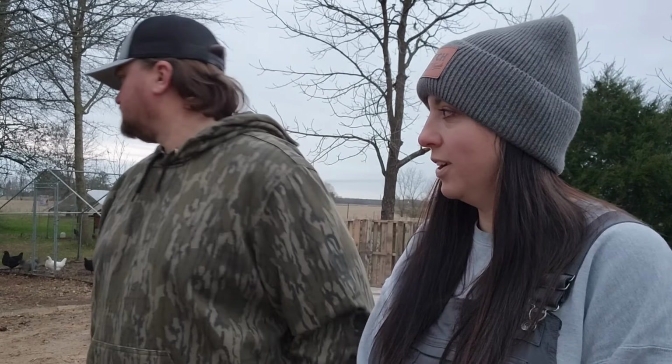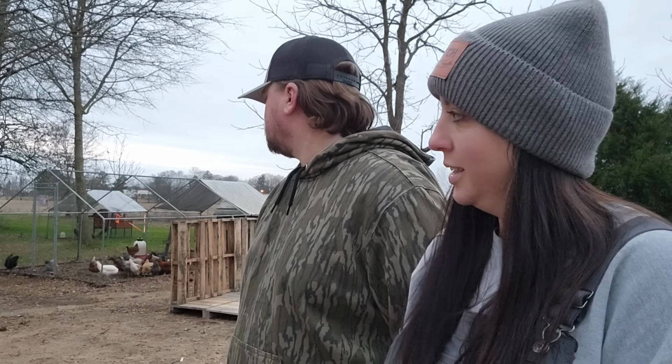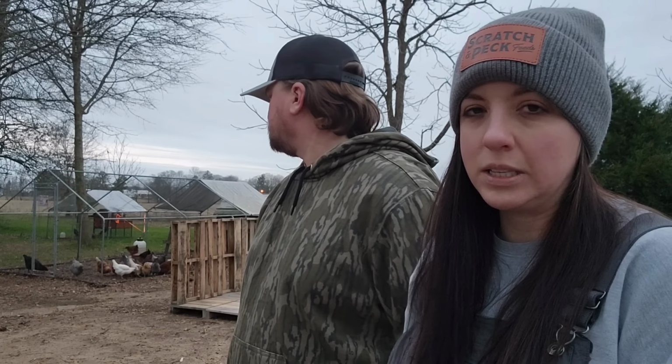Everybody's moved around. Chickens are in their new spots, at least for now, until this new coop gets done. Then they'll all be together. Some of them are looking like it'll never get done. Yes, it will. Some of them are a little uncertain, trying to figure out their new spots. But I think they'll be all right. I think in the long run, they'll be happy. I might come back out here when it gets a little bit darker and make sure they all go inside their house and stay warm.